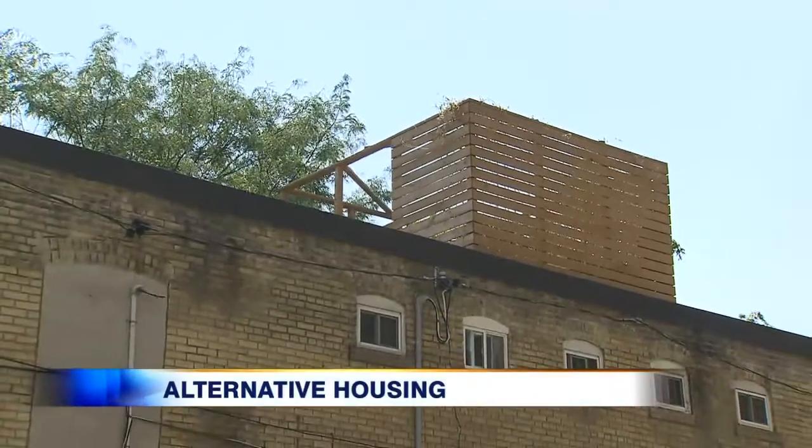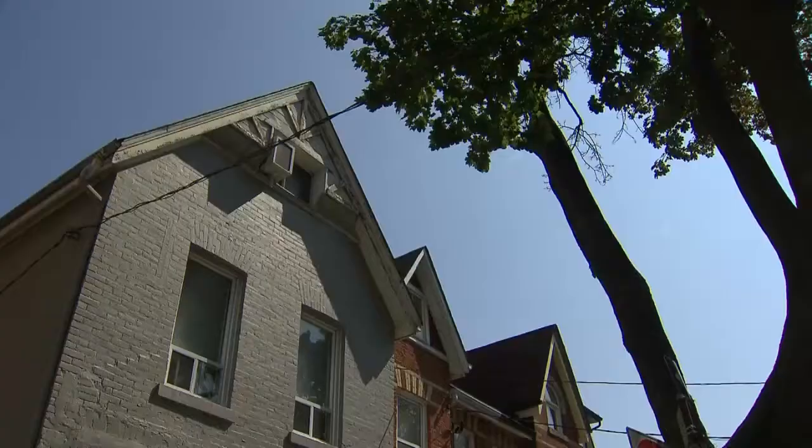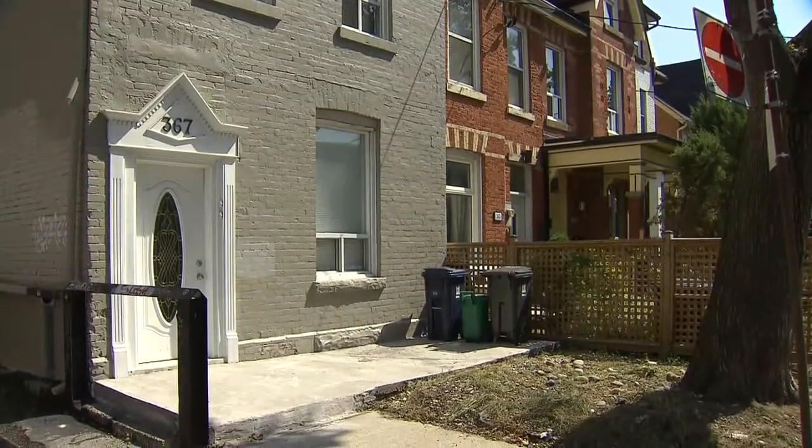We're not making any more land. The reality is if you want to stay in the city, we have to think outside of the box. And it doesn't necessarily always mean buying a condo box. You can buy a condo, you can rent, or you can start thinking of alternatives.